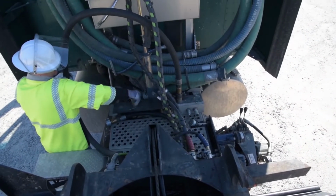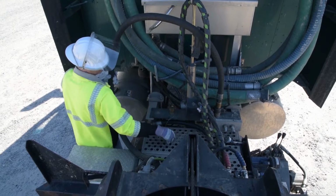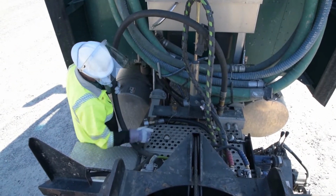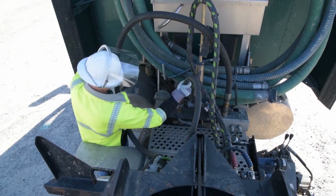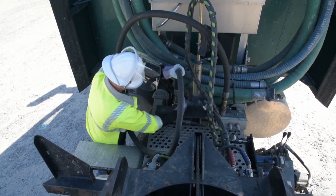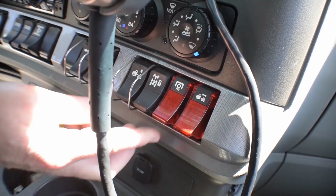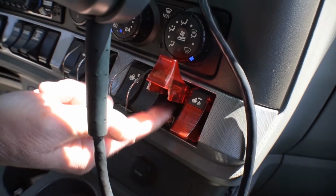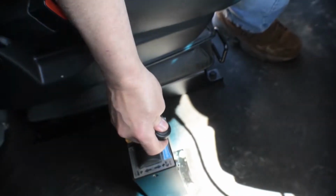The first thing our driver does is connect the hydraulic hoses that are on both sides of the trailer. It's important to make sure that you have a good seal on the hoses, as this will make your job so much easier. Then our driver goes back into the cab and begins the PTO process that will charge all the hydraulic equipment.